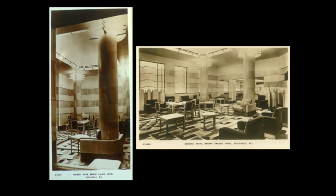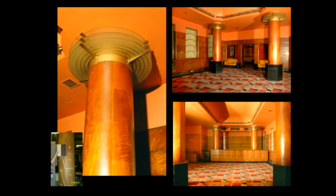The last room in the set of interiors is the smoking room, which, as you can see, was made of two-toned birchwood, and by the time we were looking at the building, none of that striation was visible. The room looked very bland, and so the columns were taken off to the workshop, and we discovered that because he had cut the veneer in a particular chevron style, you could actually do two different tones of polish on it, and it wouldn't run into each other.